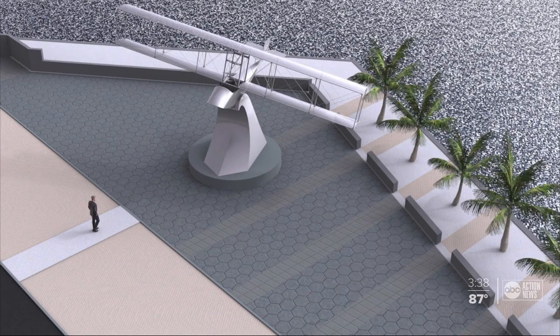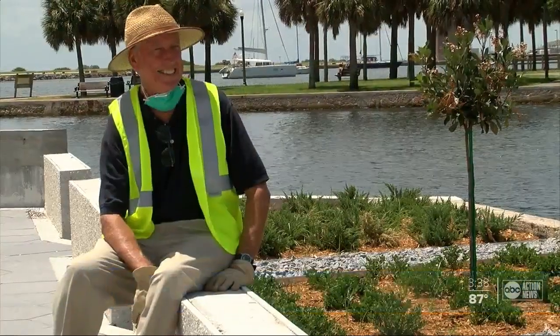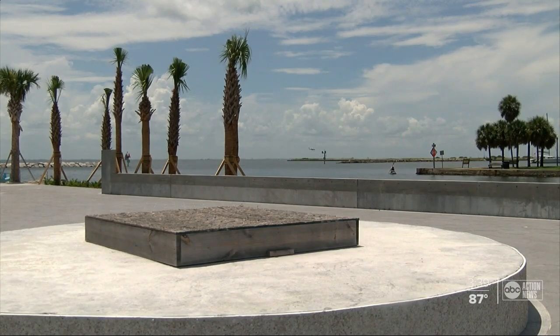The sculpture will be installed in the middle of a 5,000 square foot plaza on the new pier, and almost the exact spot where the plane took off from the water more than 100 years ago. It's on the front page of the New York Times. It was covered by papers across the country. St. Pete historian Will Michaels has helped raise more than $1 million for the sculpture, which is scheduled to be unveiled in October. You're going to get thousands and thousands more people learning about the world's first airline.